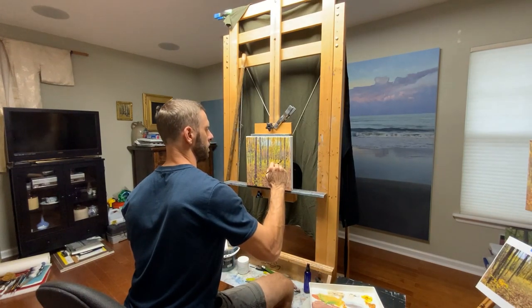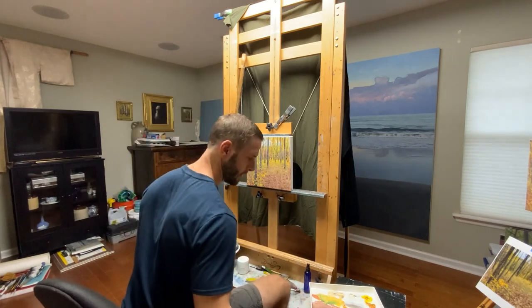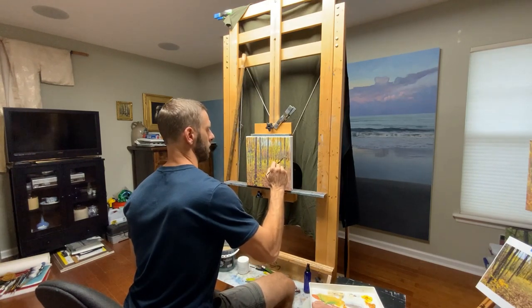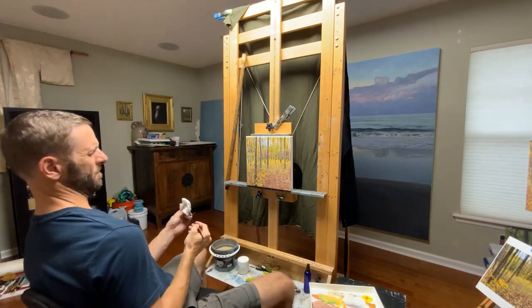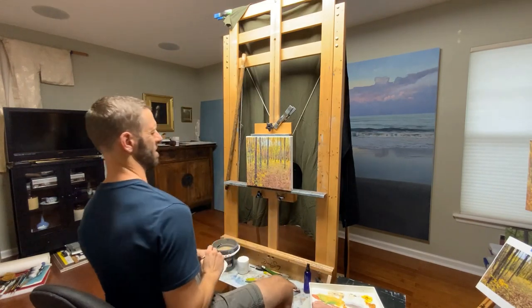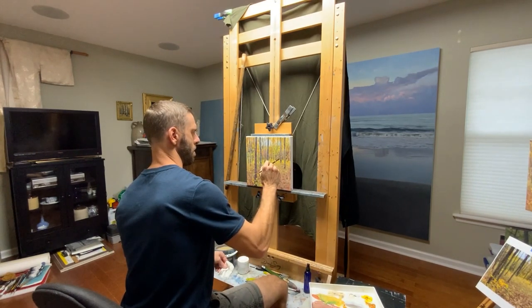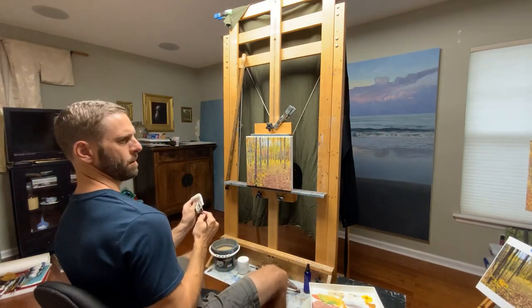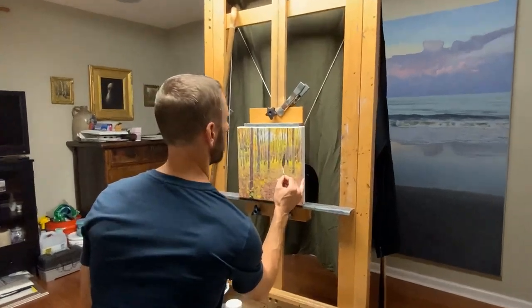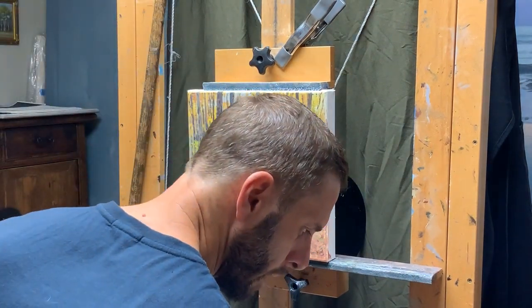This is one of those examples where I'm just almost glazing this darker color just into the tree line at the base here. Going right over. Just pop this one tree out a little bit. Not quite light enough.